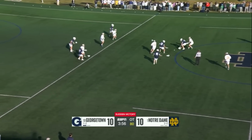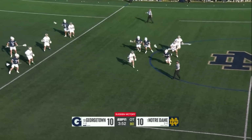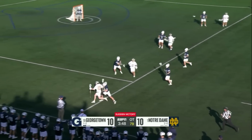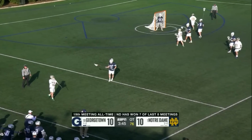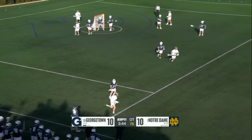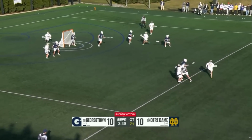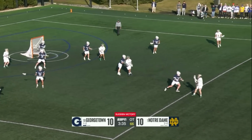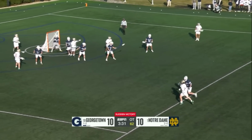Look at Riley battling for that loose ball, as are the wings. Lynch comes out of there with it. Wasn't the clamp, but the hustle that won on that face-off. It'll be Cavanaugh with Banks checking him. Cavanaugh trying to come off a pick. Now he's got the big little. Got the switch. Georgetown's going to have to double early.